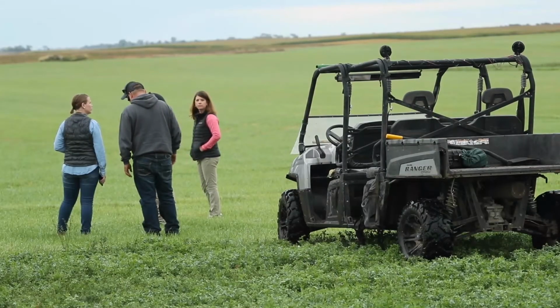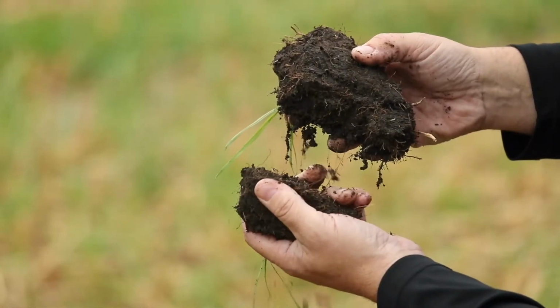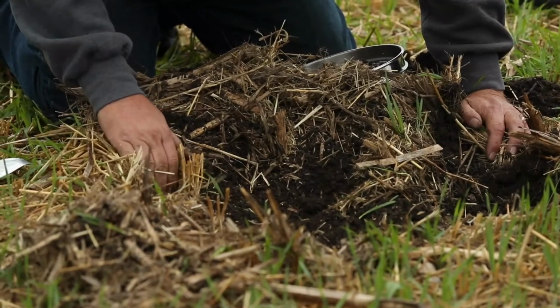There's challenges every year, and every year is a different challenge. And what I've found in my soils, building the organic matter, having better soil health, allows me to weather through whichever weather storm I'm faced with.